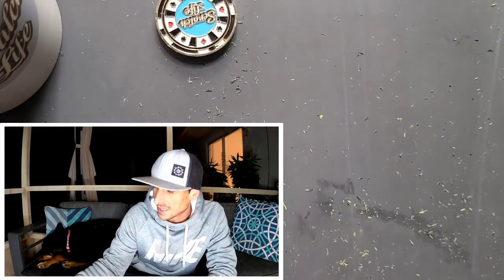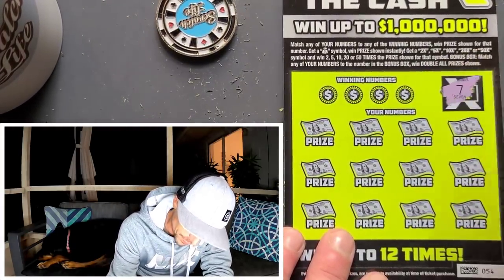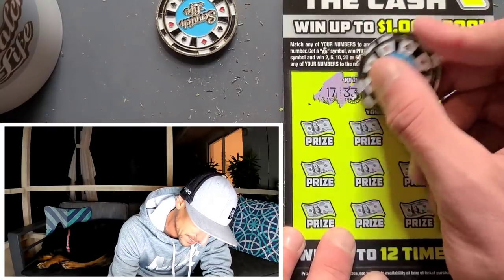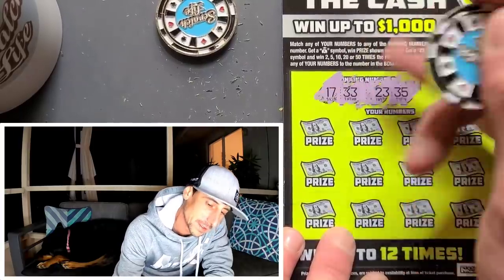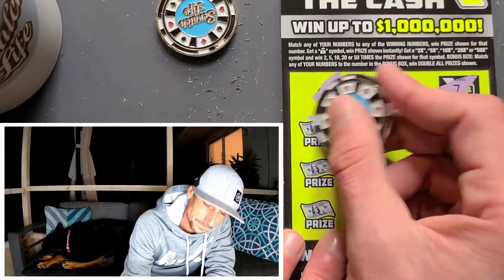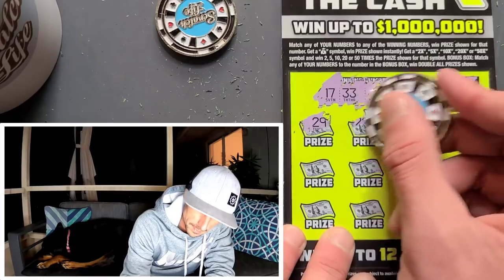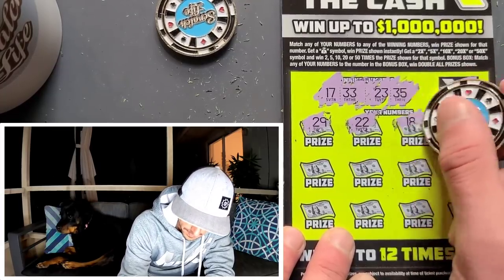No. All right, ticket 54. Well, let's get one more here. 154. Save on. 17, 33, 23, and a 35. Let's clean that up a little. Let's see what we got. 29. Noah's 22 showing up all the time.